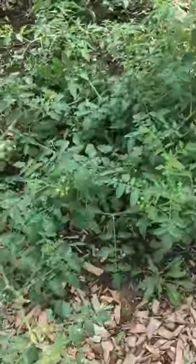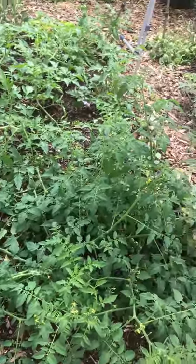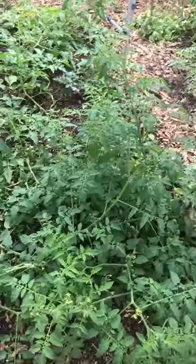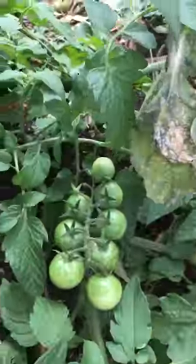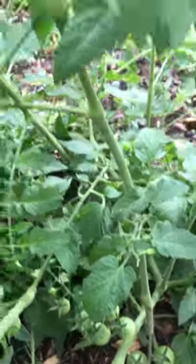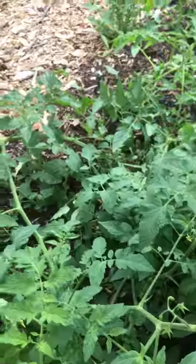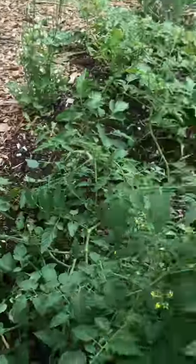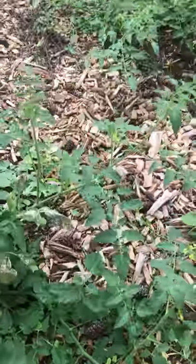Lots of tomatoes in here, kind of like a mat of tomatoes. Let's have a look. There's some in there. Tomatoes, lots of babies. These are cherries, cherry tomatoes. We've got lots of them. I'm going to prop these up, actually, to get a bit more sun in there. Tomatoes everywhere.